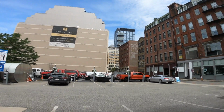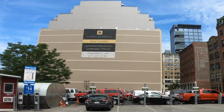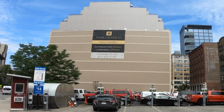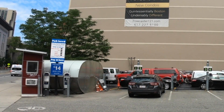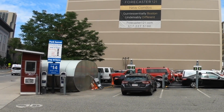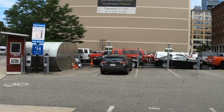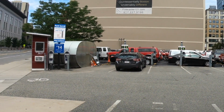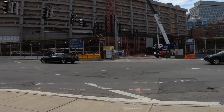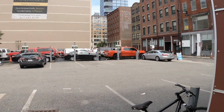So this parking lot is supposed to be a development parcel where a new building will go, and that's the reason why this wall is blank. A new building's supposed to be built right up against that building. But personally, I think this parcel would be amazing and perfect for a park. It would really make this square so much better.